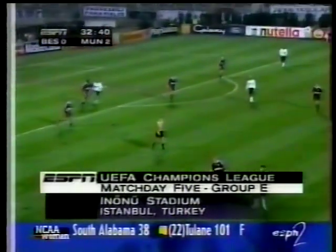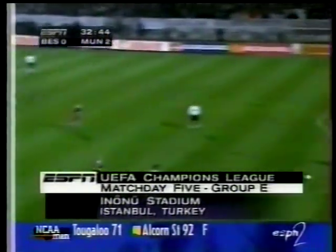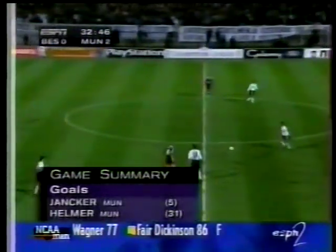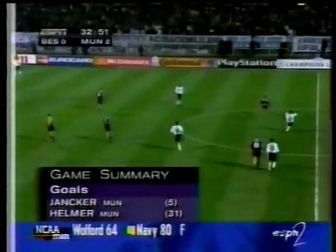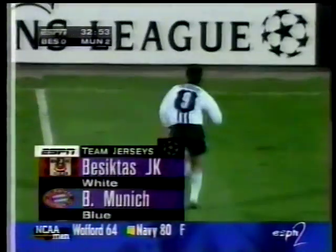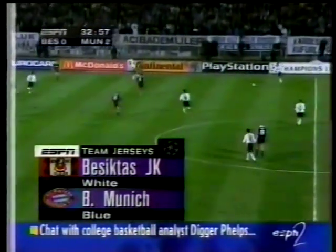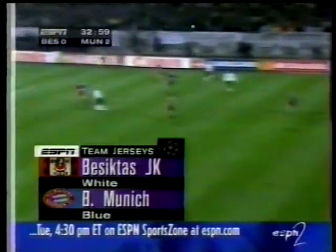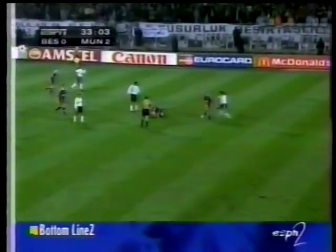We're watching the UEFA Champions League, match day 5 from Group E. We're in Istanbul, along with Eddie Mighton. I'm Mike Hill, and it's the visitors, Bayern Munich, with goals from Janker in the 5th minute, Helmer in the 31st, who have taken command of this game, knowing that a win here would secure a place in the quarter-finals. And with some 33 minutes gone in the first half, Besiktas 0, Bayern Munich 2.